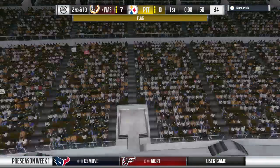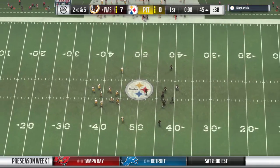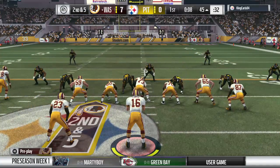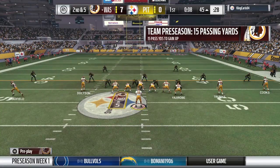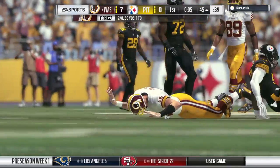Now contact up front as penalty markers come in. Who is this against? 2nd and 5. Here we go now. Green. Now they'll throw here out of the gun. Oh, the ball comes out on the hit, but they'll say it's incomplete.